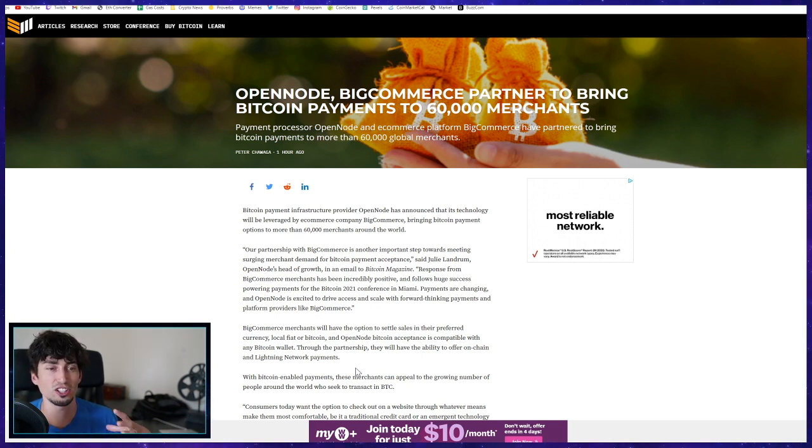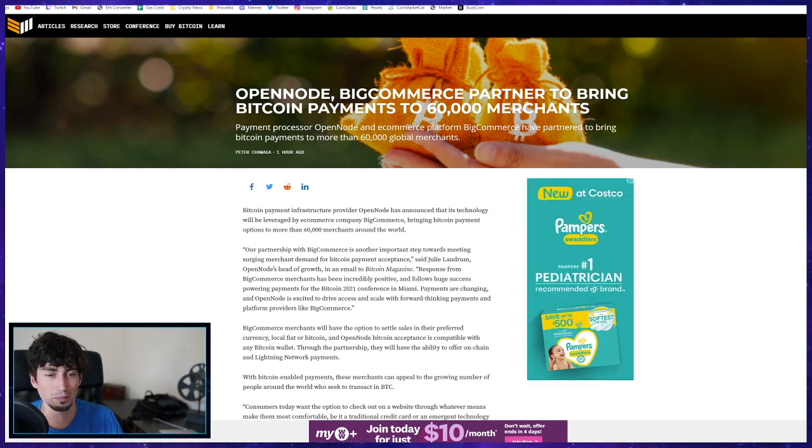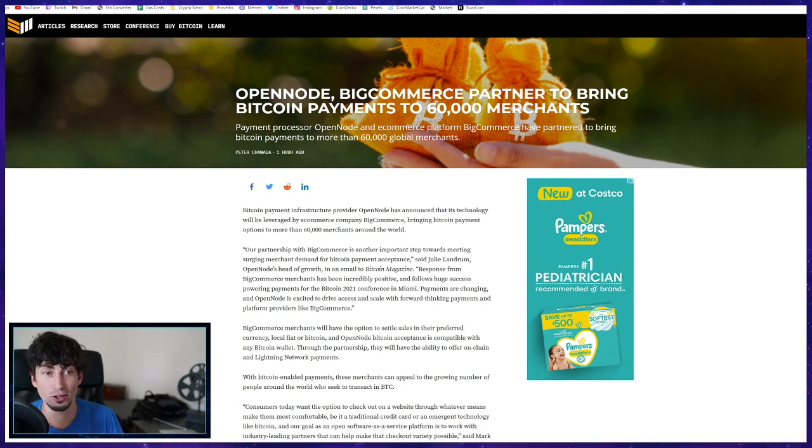And again, crypto is being integrated into our society, into institutions, into online merchants. There's no stopping it at this point. So, if you don't think the adoption of Bitcoin is going to grow in the next few years, you're just flat out wrong. I'm not a financial advisor, but the adoption is growing rapidly for Bitcoin and crypto as a whole, and you're still early if you're investing in it, in my opinion. So yeah, just more macro bullish news there.